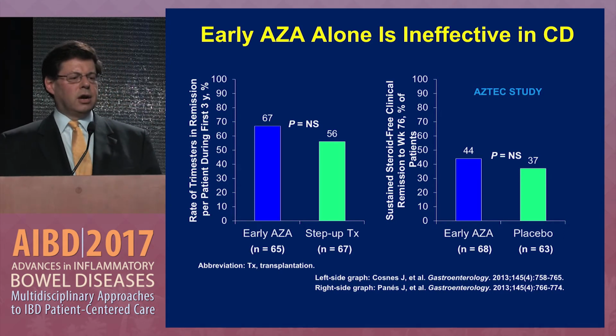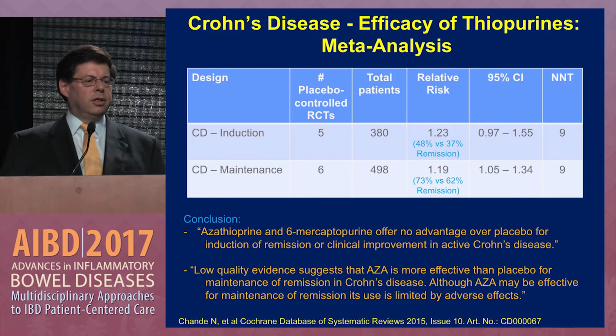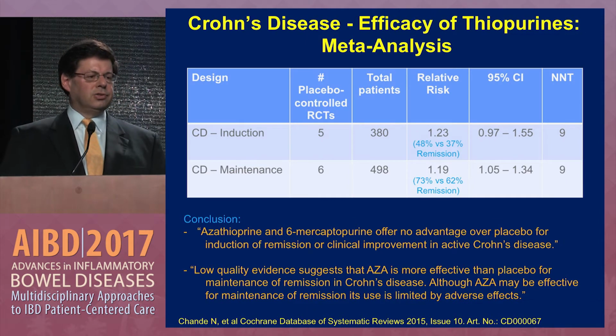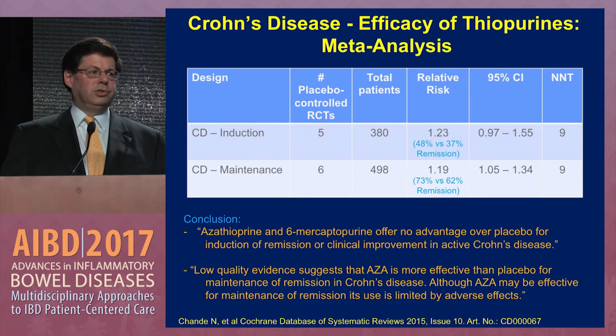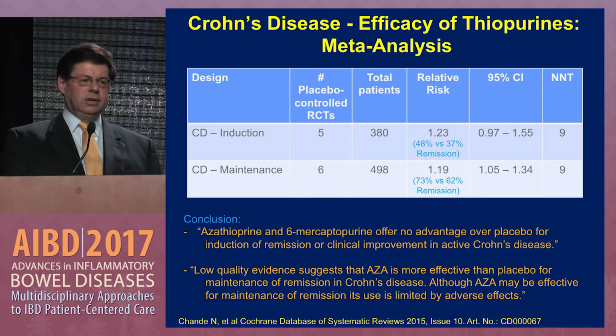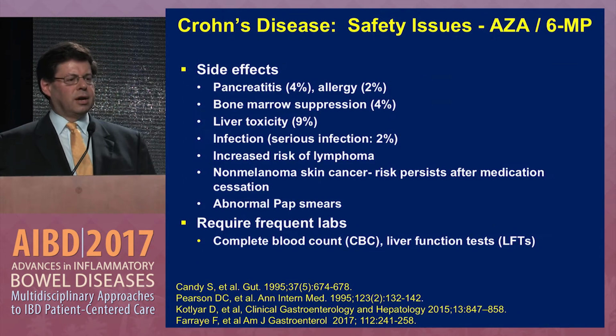We have data from Jacques Cohen, Julian Panes. No benefit over placebo, the Aztec study. And in looking at another meta-analysis that had been recently done, in the Cochrane files, again, showed this is not an advantage over placebo when using azathioprine and shouldn't be used to treat active Crohn's as a primary modality. And there's really low-quality evidence that it's more effective than placebo for maintenance. So the trials were not well done by today's standards, and it's critical to recognize that.